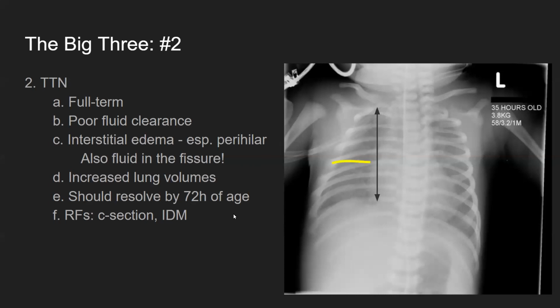All right. And then this is just showing fluid in the fissure. I feel like that's a nice dead giveaway for this a lot of times if you can see it and if you're confident that you're seeing it. Where I have the yellow line right now on the image is where you see fluid in the fissure. I'm going to have it go away. Hopefully y'all can see that line there. I'm going to have it come back. Yep. And then it's going to go back away. All right, hopefully y'all can appreciate that.